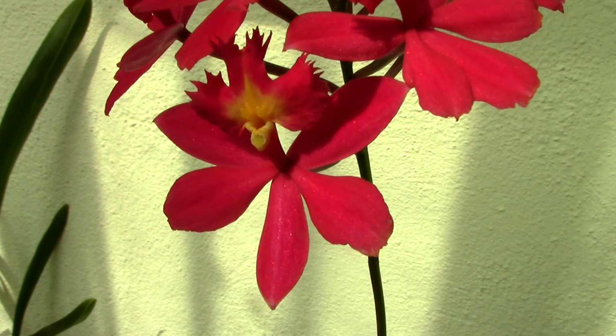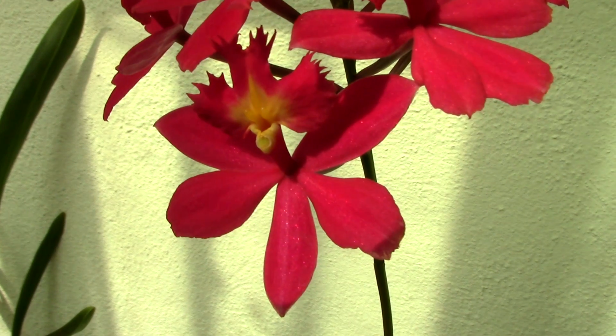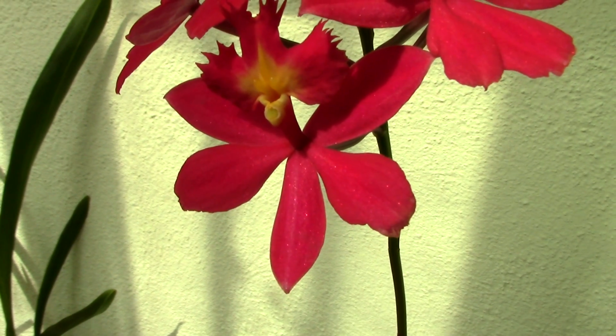I'll try to give you a close-up of the flower now so you see all the details, the fringy lip and the splash of yellow, and maybe the glitters on the petals.